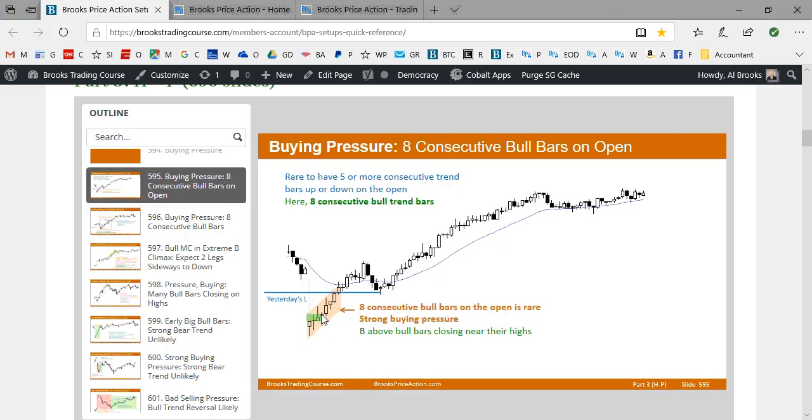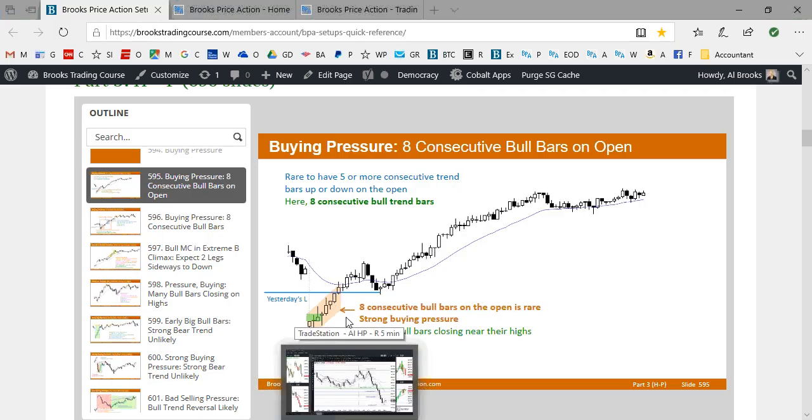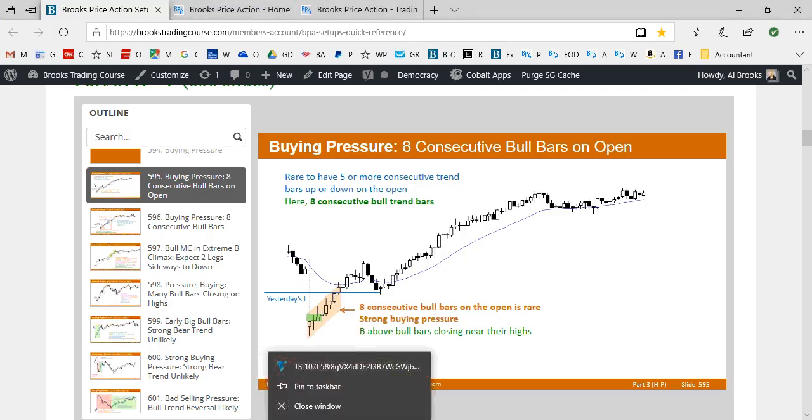Not a particularly strong rally, big gap down, doji bars, and it took 5 or 6 bars before the bulls started getting bars closing on their highs. But eventually they got bars closing on their highs, and they ended up with a big bull trend out of it.